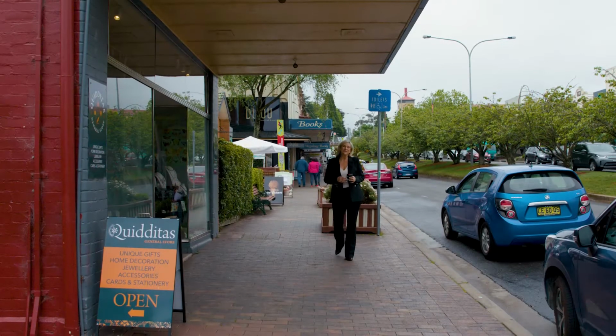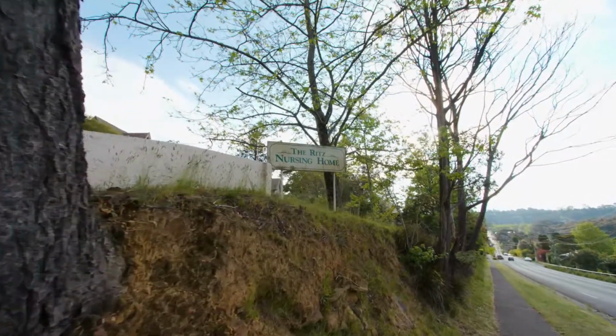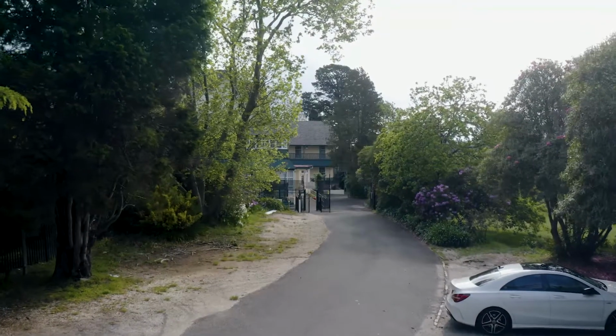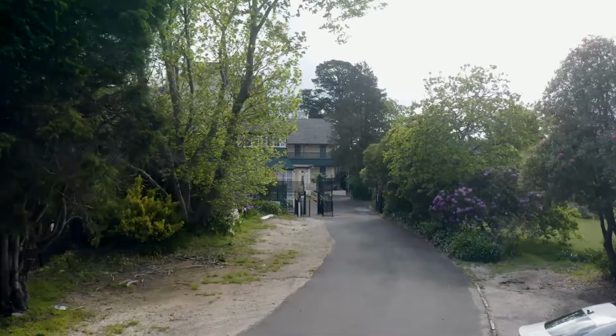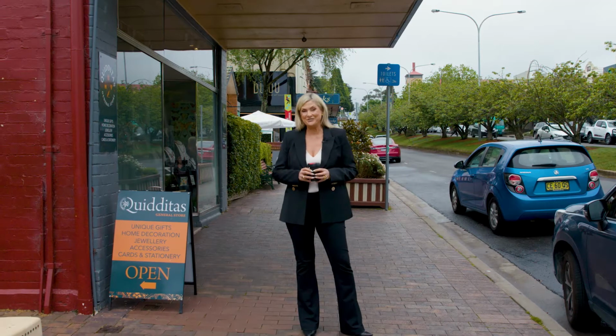Walking down Leura Mall, your eyes are drawn to the heritage gardens of the Ritz. There's a mystique about the Ritz that is truly enchanting and makes you want to know what lies beyond her gates.